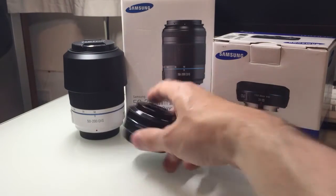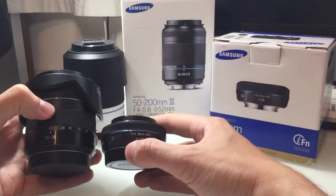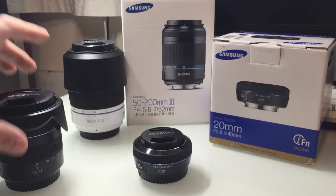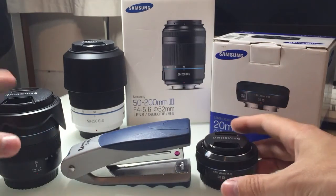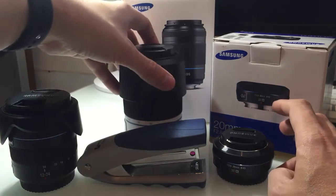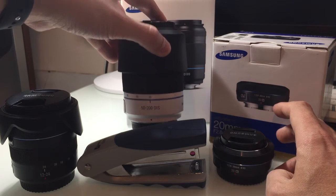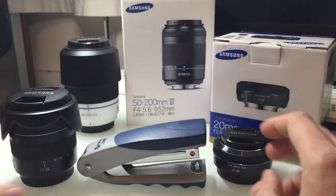Next one I'll show you is this little prime, and when I say little I mean absolutely tiny. I'll just show you the difference in size to that, and this is a small lens anyway. I've got a remarkable way of showing you size here. We've got a stapler. Most people know the size of a stapler, so that gives you some idea, hopefully, of how small these lenses are. I'll just quickly bring in this zoom lens as well, which is a 50-200, or basically a 75-300 millimeter equivalent, and you can see they're all very small. That's one great thing about this NX system.